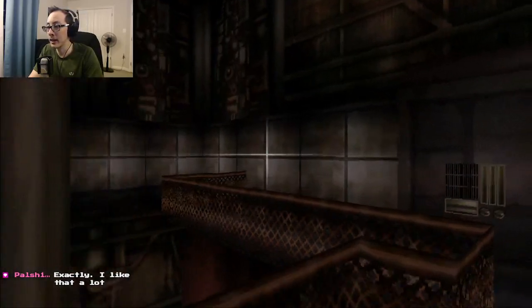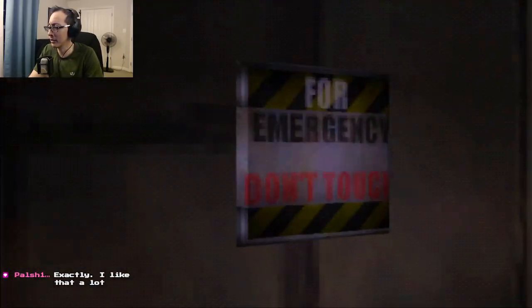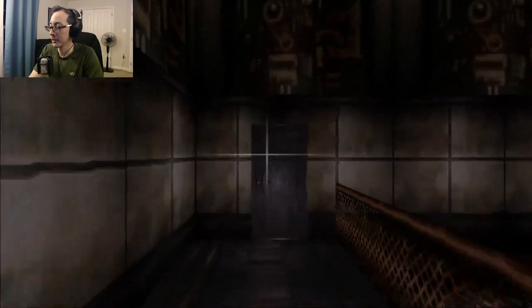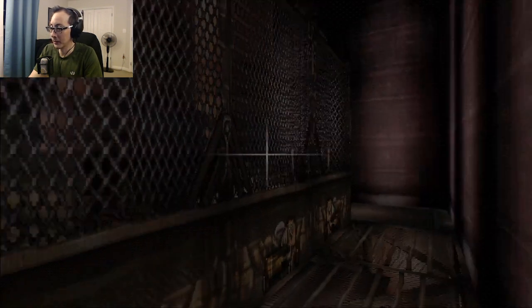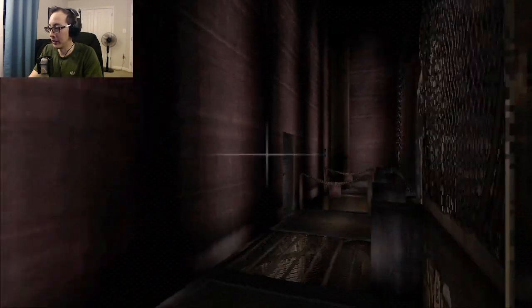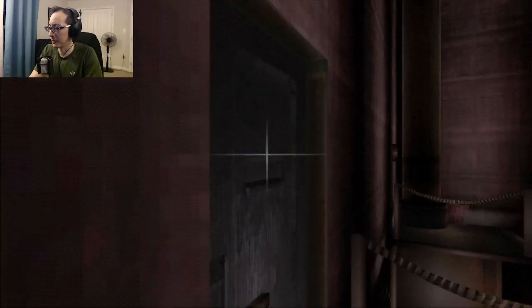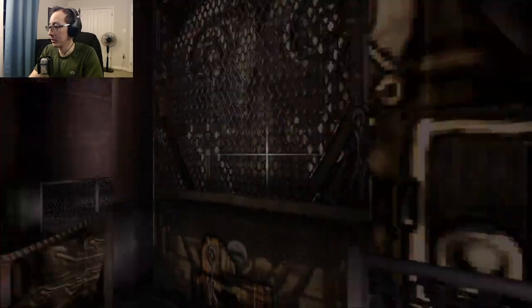I see a door there, and nothing there. Let's check this again. Turn to the left, yep. Alright, let's check all the doors in this square. We'll go to the left. Huh. It won't open. Oh, shit.